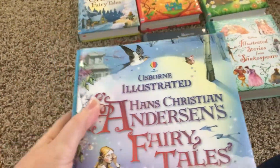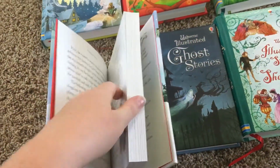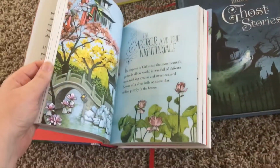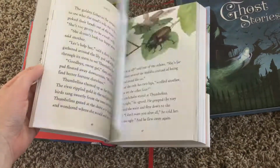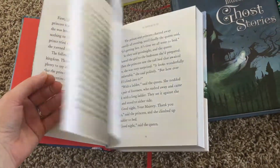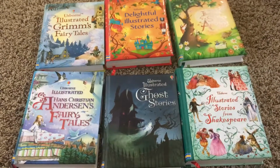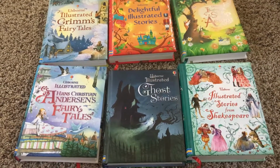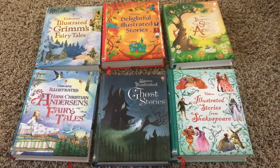There's so many to choose from, but just holding it in your hand, you will fall in love with it, I promise. It's so soft and it's the perfect size. The illustrations are so pretty and the ribbon bookmarks just make it so easy to keep your place when you're reading to your kid. And just having them in your home, they warm my heart because I just feel like I'll always have them in my home and I'll always be able to pick them up and read them.